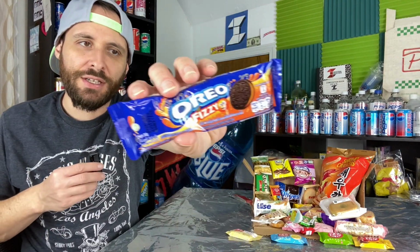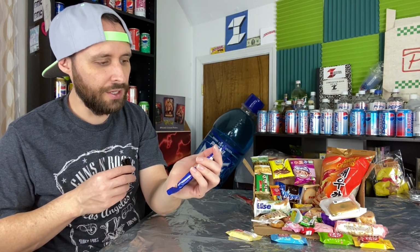Oreo Fizzy, and these are from Indonesia. This is Oreo Fizzy chocolate sandwich cookies with orange flavored cream and orange flavored candy. So here we are. They kind of look like those Halloween Oreos that always come out every year. But these are fizzy. Probably has Pop Rocks in them. So here we go.